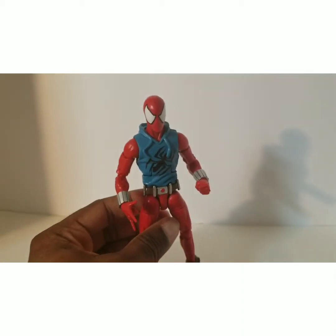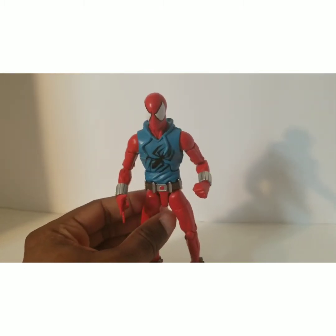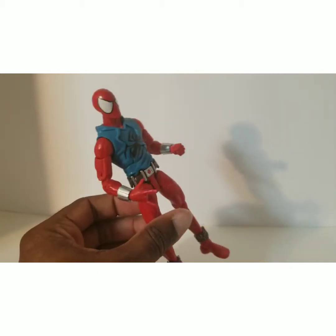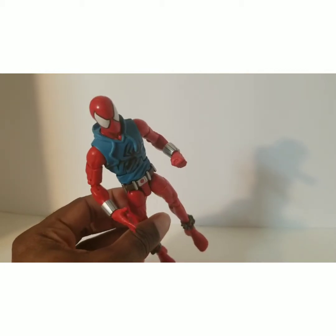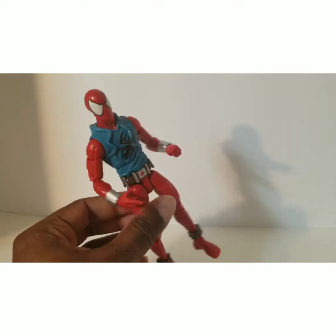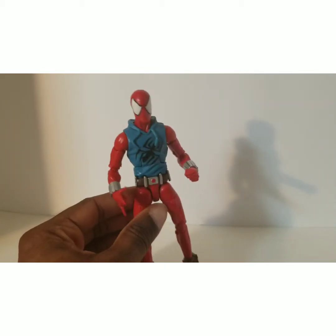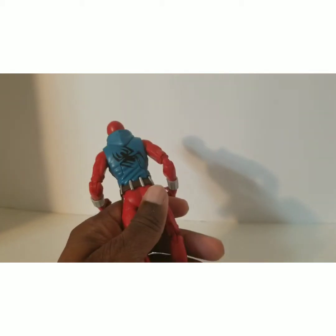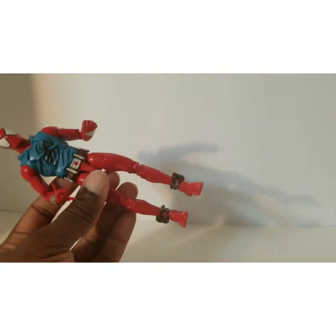Next up, we have the Scarlet Spider Man. He is one of my favorite costumes for Spider-Man. This is Ben Reilly, Spider-Man's clone. He decides to take up the mantle of Spider-Man, and I think he looks really awesome. He has the blue hoodie. You can see the hood down in the back, the spider symbol, the cartridges on his belt.